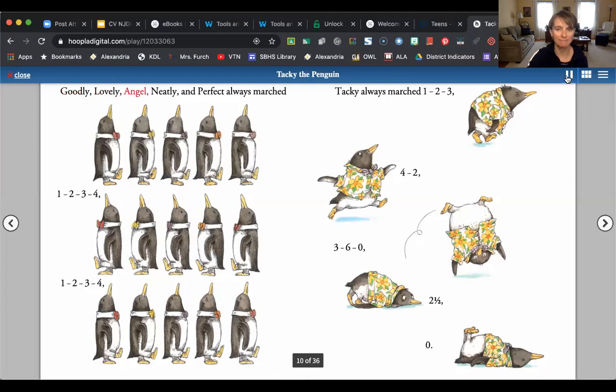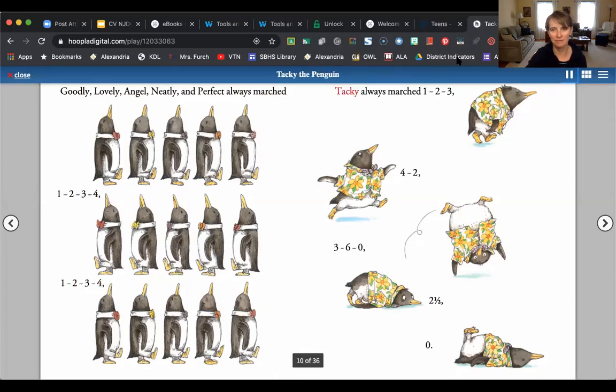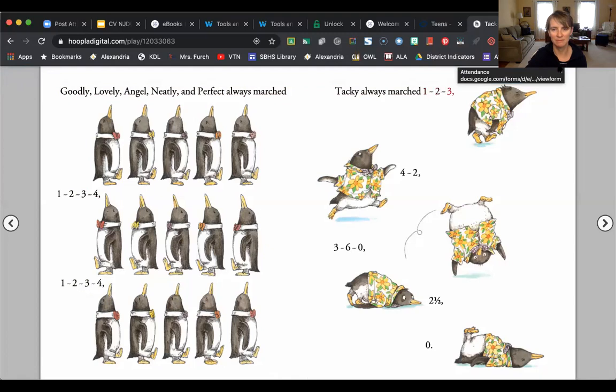Goodly, lovely, angel, neatly and perfect, always marched 1, 2, 3, 4, 1, 2, 3, 4. Tacky always marched 1, 2, 3, 4.